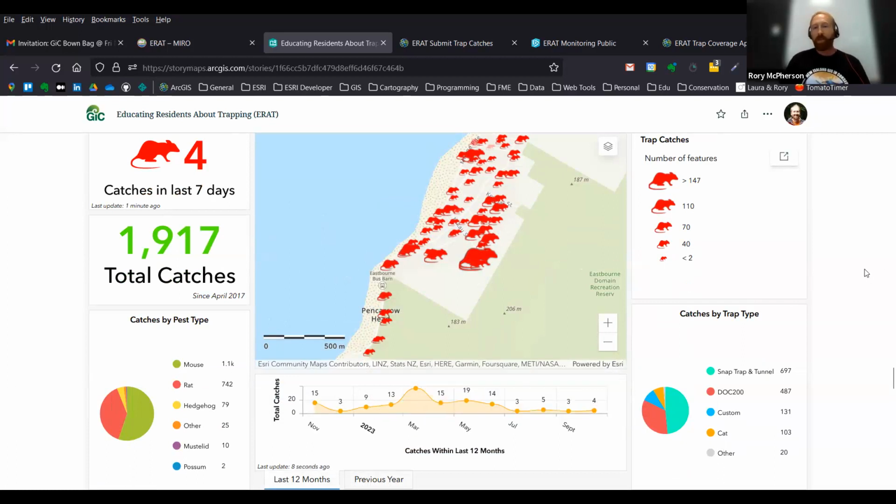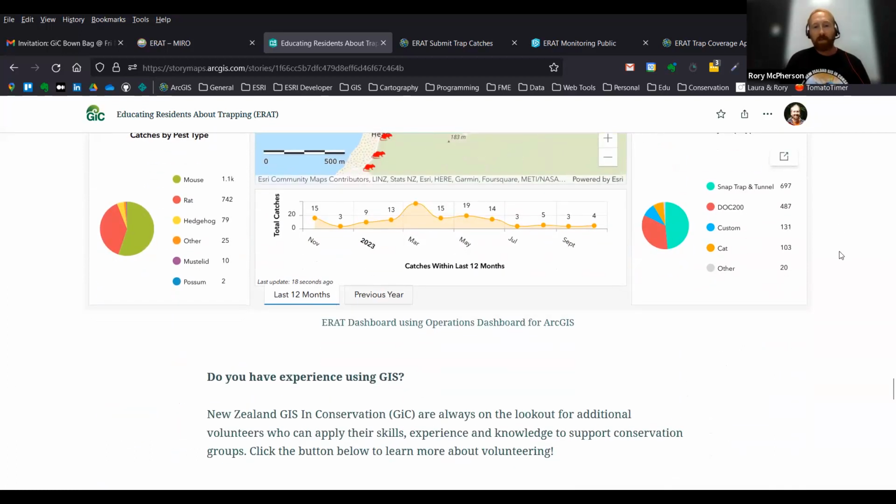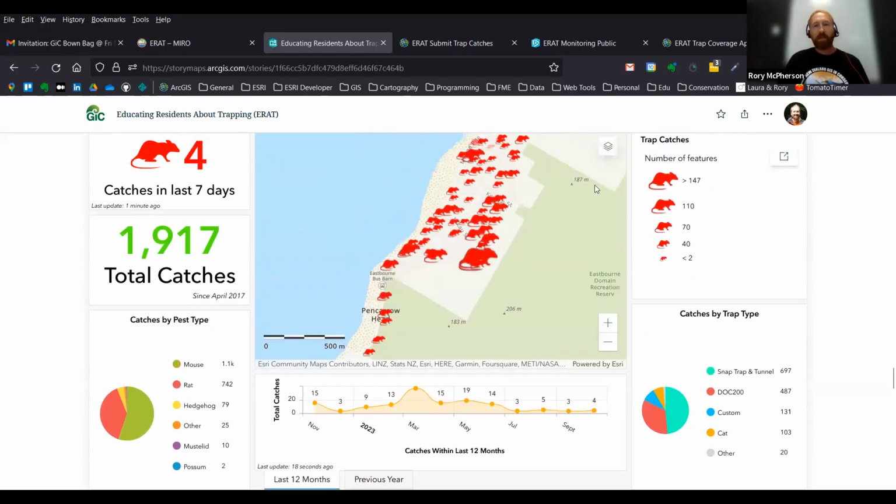So it's a simple dashboard, but it does an effective job at communicating what's going on, where things are at currently, and what we need to do a little bit better at. So that's one of the tools that is used.